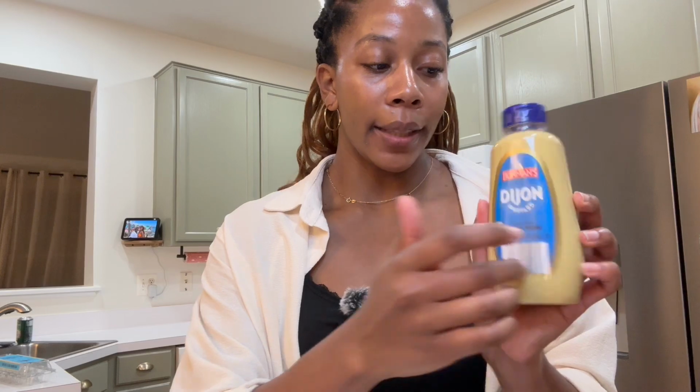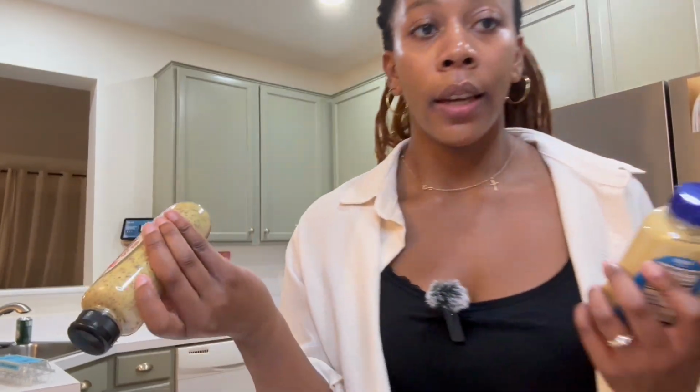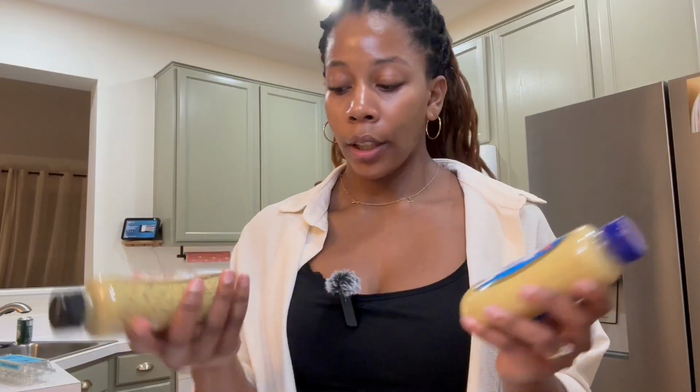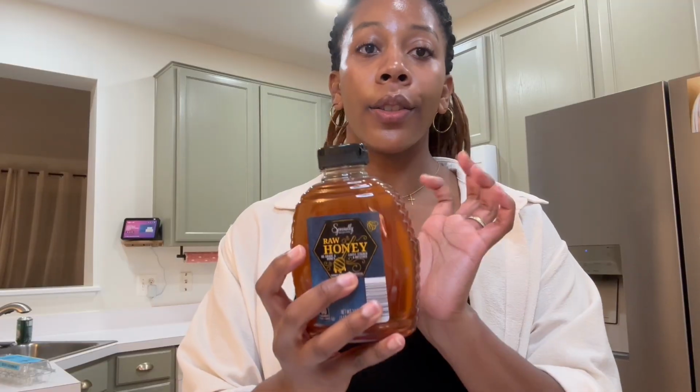And I'm really excited. It was actually really surprising that Aldi had the stone ground mustard because it was a mustard that we had never bought from the store before, so we weren't really sure if they would have it, but they did. And so both of these are going to go in that glaze. We also got a few just regular things. We got some honey. This we'll be able to use even after Christmas, but it's going to also go in the glaze.